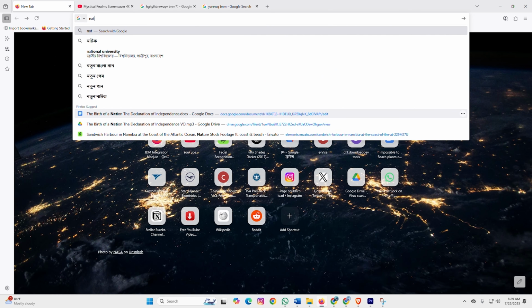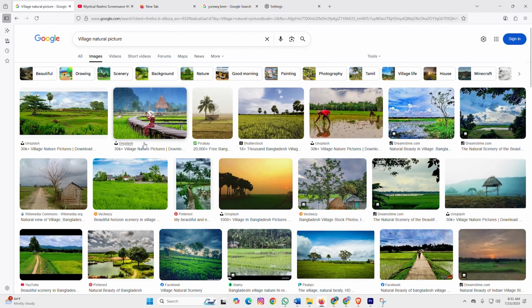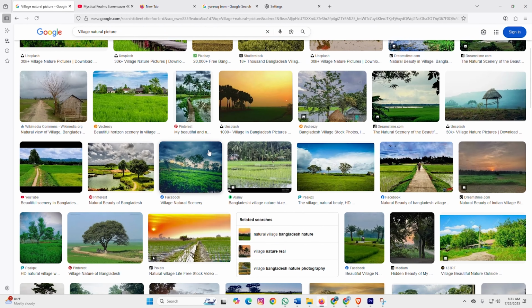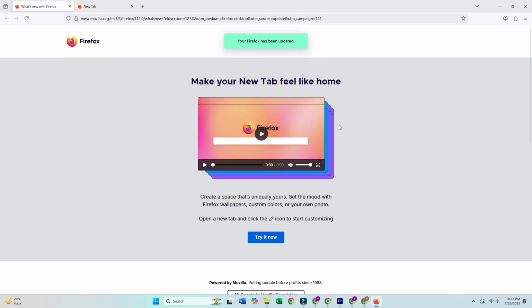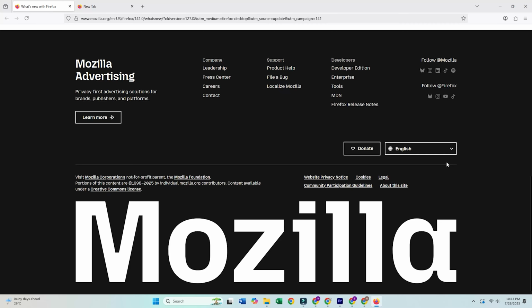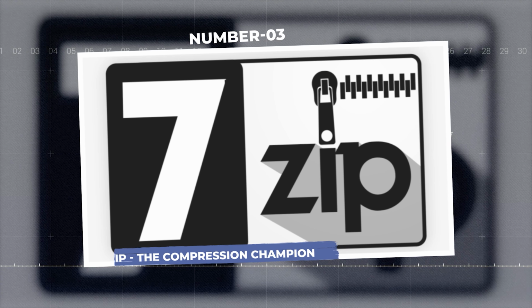Performance-wise, Firefox has made incredible improvements. It's fast, uses less memory than Chrome, and features like picture-in-picture video make browsing more enjoyable. Plus, everything syncs seamlessly between your devices. In a world where your browser knows more about you than your best friend, Firefox gives you control back, and that's worth switching for.